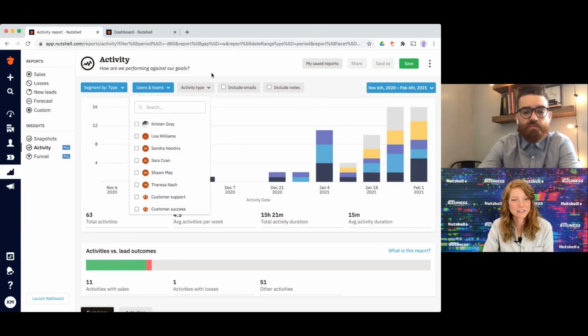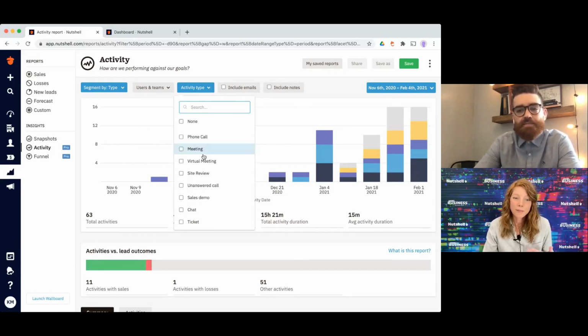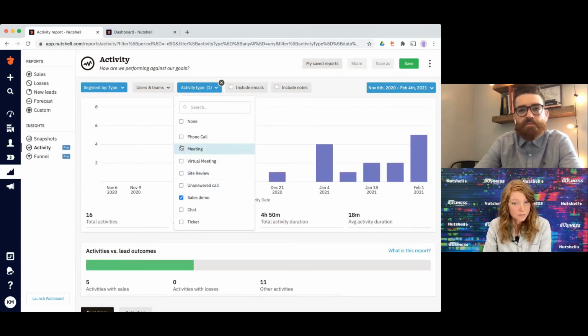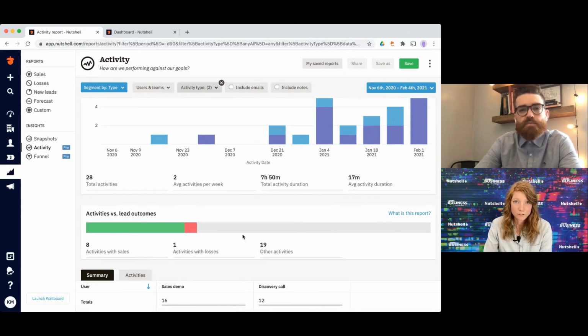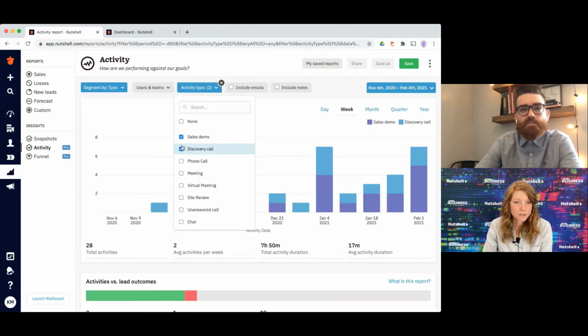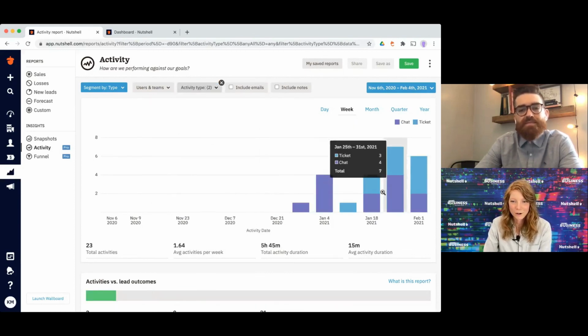Another thing I definitely recommend for any business, and we also dropped some handouts related to this in the chat: you can hook up your Nutshell account with your ticketing system if you're using Zendesk, or your chat system if you're using Intercom, and those will flow right in. So you'll have activities for customer service tickets and chats, whether they're sales chats or customer service chats. You can filter this down to see sales-specific activities, like a sales demo and a discovery call, and check out the contributions and the volume of those activities. You can do the same for more traditionally customer service related activities, maybe adding chats and tickets, just to show how that looks.